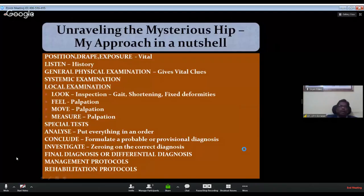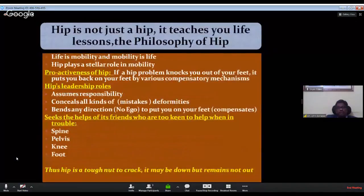So, hip is not just a hip, it teaches you life lessons. I always say this, a lot of things to learn from hip. What is the philosophy of hip which I have learned, and which I would like to share with you? See, life is mobility, and mobility is life. As long as we're going around, we are alive. And hip plays a stellar role in mobility. You cannot have a good mobile existence if there is a problem in your hip joint.